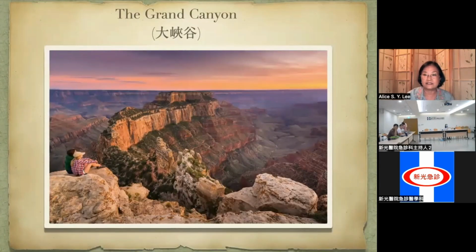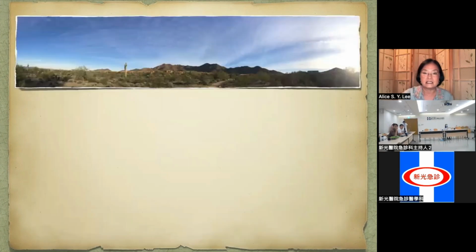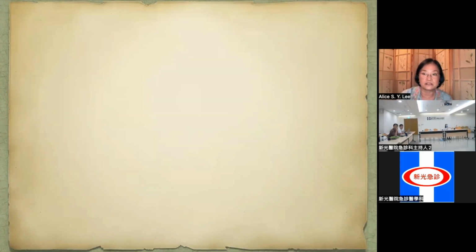Now, I live in Arizona, and Arizona is famous for the Grand Canyon, right? Beautiful, beautiful place to go to. I live in Scottsdale, Arizona, and Scottsdale has a lot of mountains and cactus. We're famous for these cacti. You see that? These are called saguaro cactus. They're very special. These are probably 10, 15 feet tall, and they only grow about an inch every year. About 2.5 centimeters every year is all they grow. So these cacti are about 100, 150 years, 200 years old.